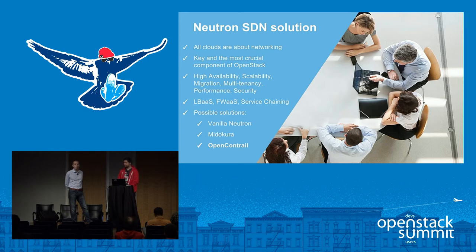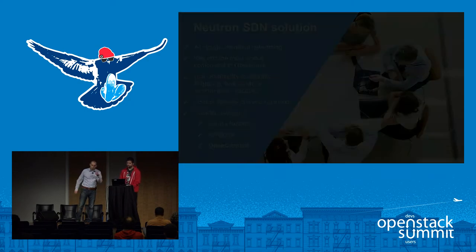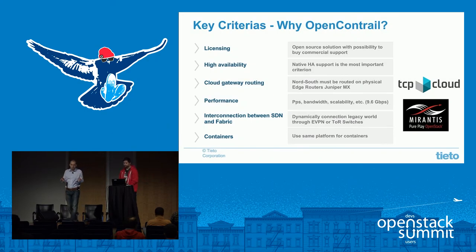We needed the solution to be robust and to be able to talk to our edge routers, because we deploy the OpenStack in so-called availability zones, which contain all the management and control nodes with all the supportive features, and they are in dedicated pods. All these dedicated pods are edged by a pair of physical routers, and these routers then connect to the external data center networks. And we resolved a lot of these challenges with OpenContrail.